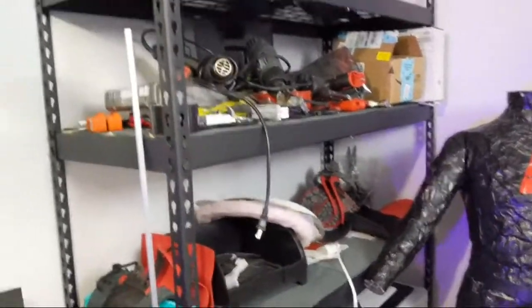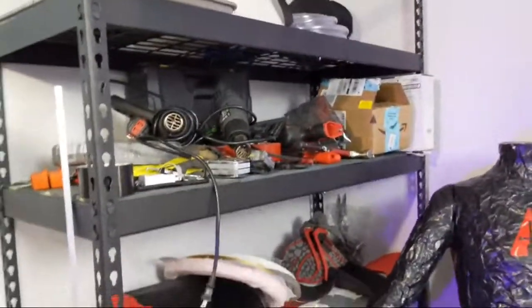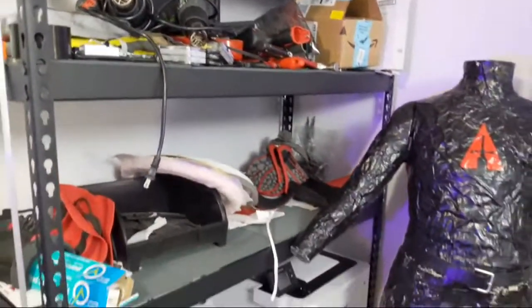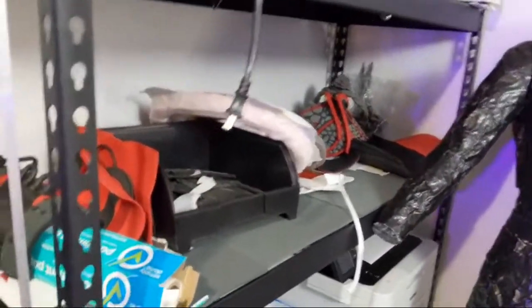Why are you showing them the messiest part? I'm giving them the whole shop tour. It'll make them feel the real experience. Yeah, it's the full experience as if you guys were here. Nothing being hidden.